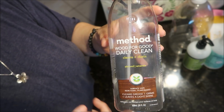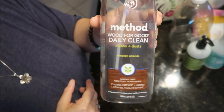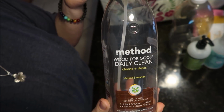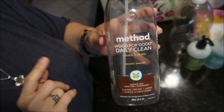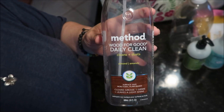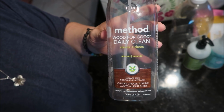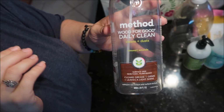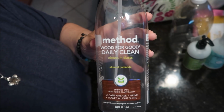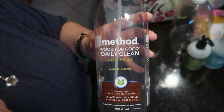Here's another one of my favorite Method cleaners. This is the Daily Clean Wood for Good. It's good for cleaning and dusting any kind of wood product. I actually recently just opened in my newest Grove order the Squirt and Mop, which you guys are going to see in tomorrow's video when I did all of the floors, the carpet, the upstairs floor, how much I loved how gorgeous and clean it came out. I'm in love with my new mop. I'm in love with my new vacuum, and I love what the Squirt and Mop did for my floor inside of that new mop. So I'm really in love with the Wood for Good line, and the smell.